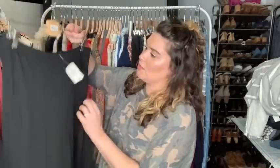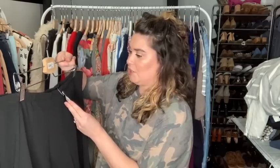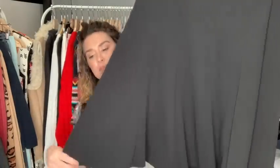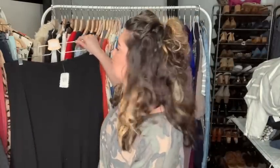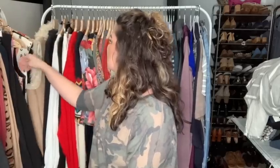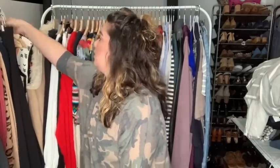Next is this Ashley Stewart skirt. It's a plus size 18-20. It's new with tag. It's just a black skater style skirt. It's kind of got a fun texture to it. New with tags at the Bins, of course. Okay, I'm at 20 minutes.